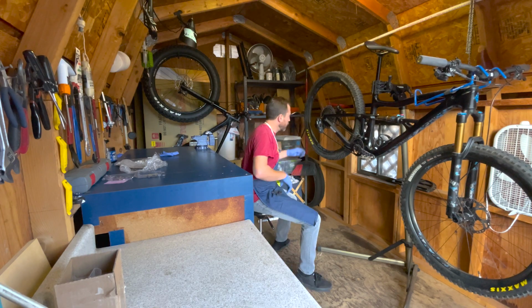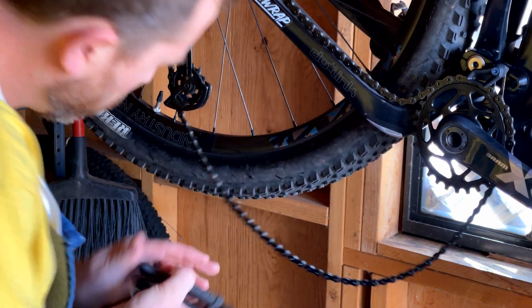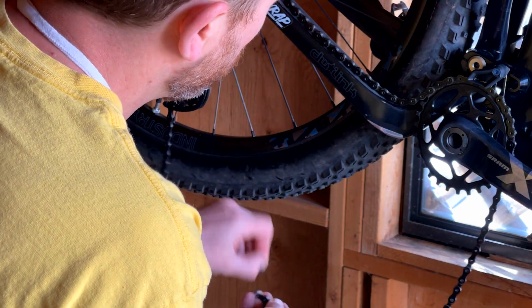Learn how to do your own basic maintenance. Not only will this save you some money, it will likely save you when you're in the middle of nowhere and something breaks. There are some other advantages to this. You don't have to wait around for bike shop turnaround times, which means more time on the bike. A basic bike maintenance toolkit will pay for itself on the first tune-up. All the information is available on the internet. You just need to take the time to watch, learn, and give it a try.